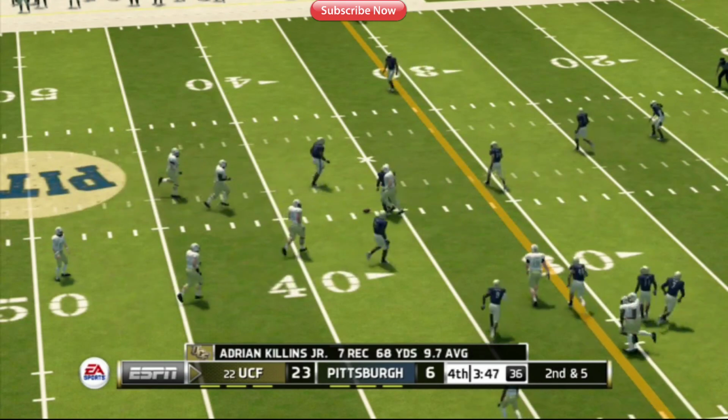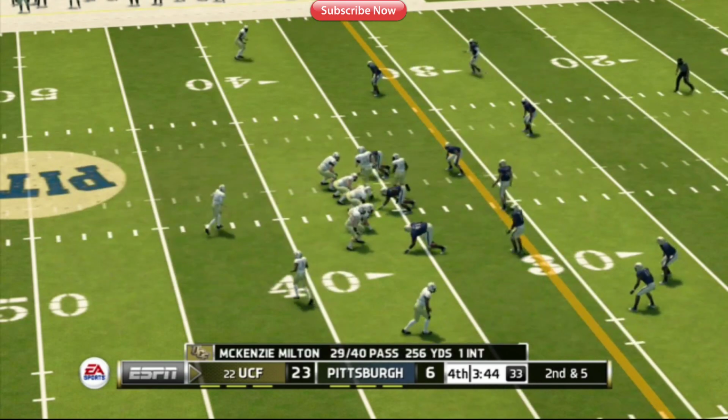Gain of 5 on the play. That brings up 2nd and 5. They'll line up with 5 wide receivers.